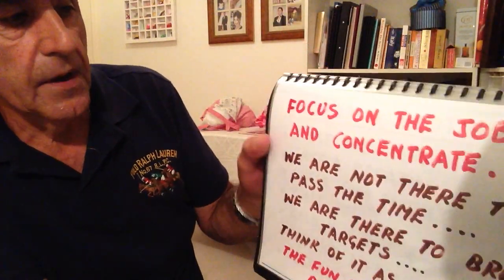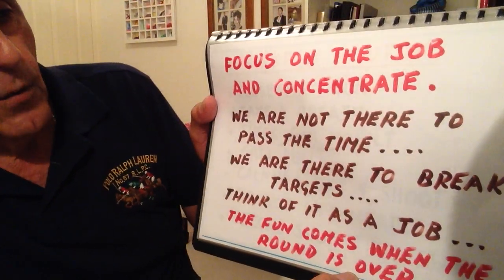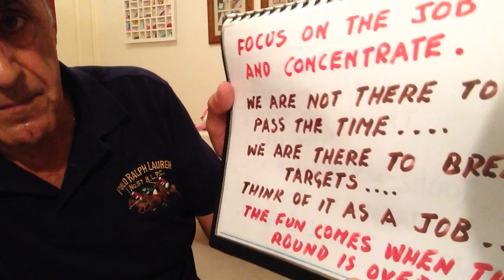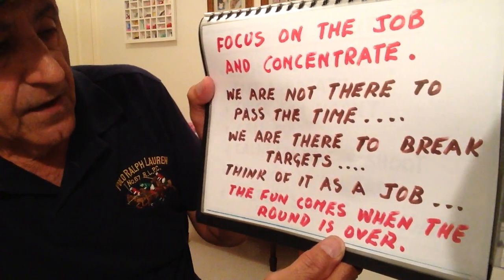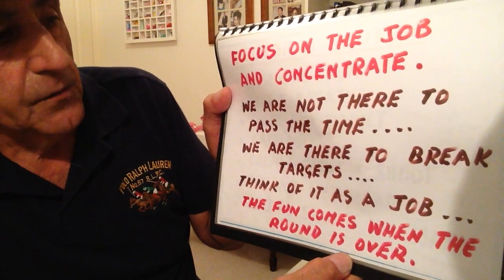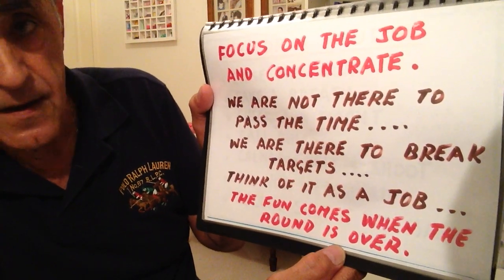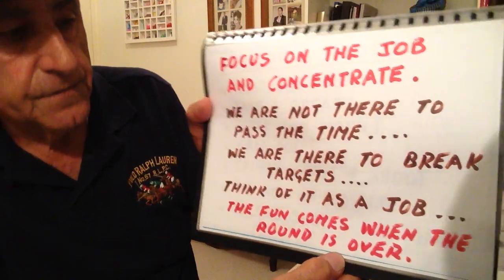Focus on the job and concentrate. Now that might seem pretty simple. We are not there to pass the time. We are there to break targets. The best way I can describe it is, think of it as a job. The fun comes when the round is over. So when we get on those stations, our job is to break targets and to concentrate and work hard. We can relax once we walk off the course.